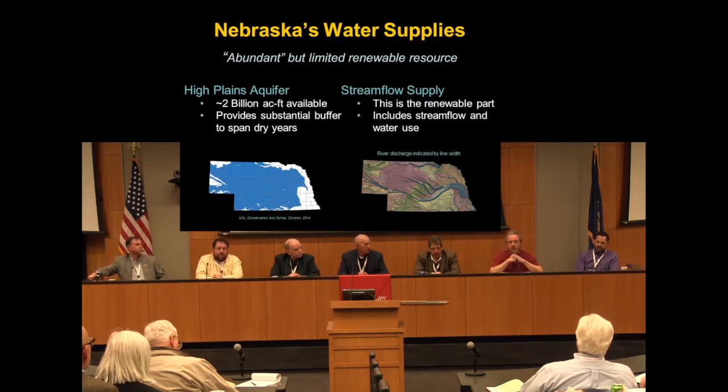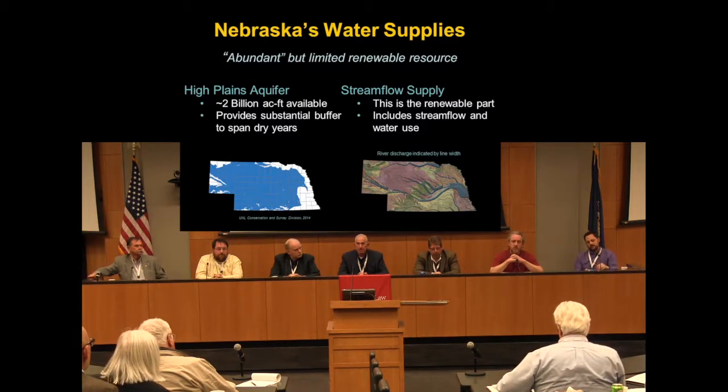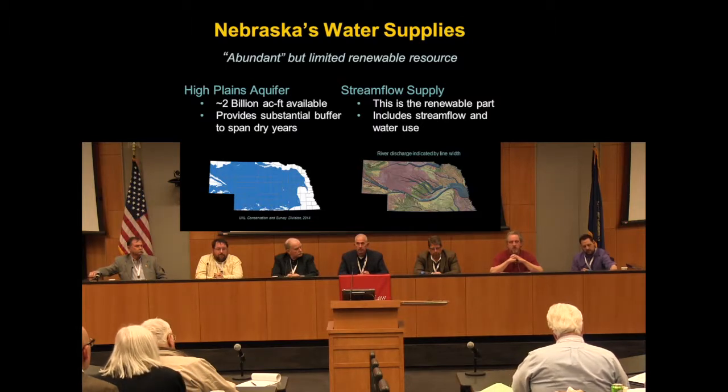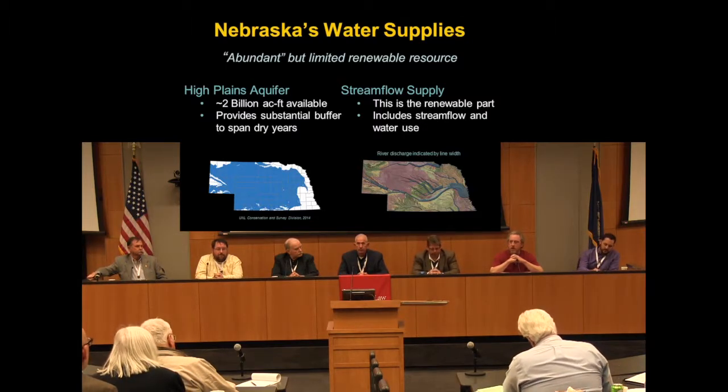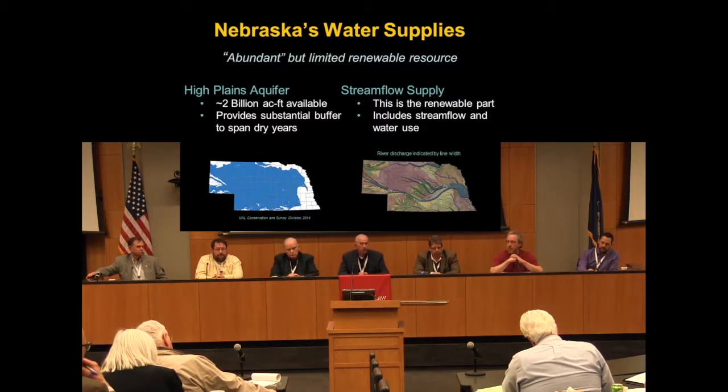To figure out what this supply is, you have to measure the streams, but you also have to measure the uses, the diversions of surface water and the consumptive use from that, as well as the impact of groundwater pumping on the stream. And by and large, there's a few areas of the state where groundwater pumping primarily affects the aquifer. That's about three counties in southwest Nebraska and one county in the Panhandle. But by and large, the rest of the water use, whether it's groundwater or surface water use, is affecting stream flow, not the aquifer.